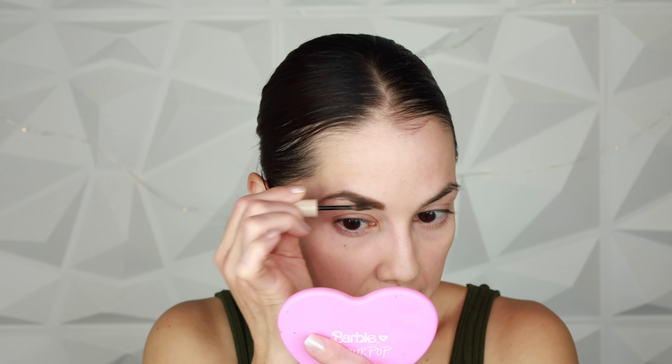I just want to use the gel lightly to set them, not necessarily to add more color, because I feel like that pencil definitely filled them in quite nicely actually, and very quickly. Here's the before and then the after. I do like it. I do think that the shade is fine. It's definitely doable, and that was a very quick process, so I do like this. I'm gonna do the other brow off camera, and then I'll be right back.